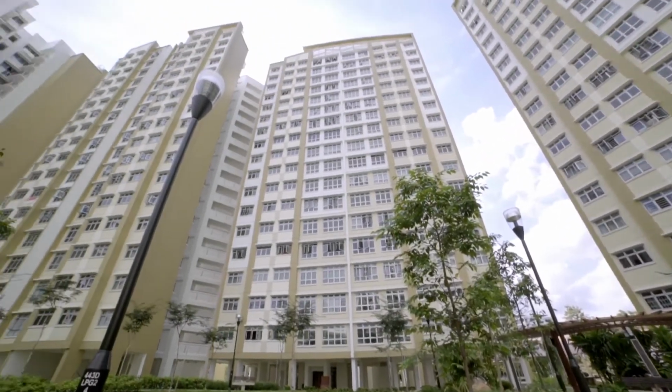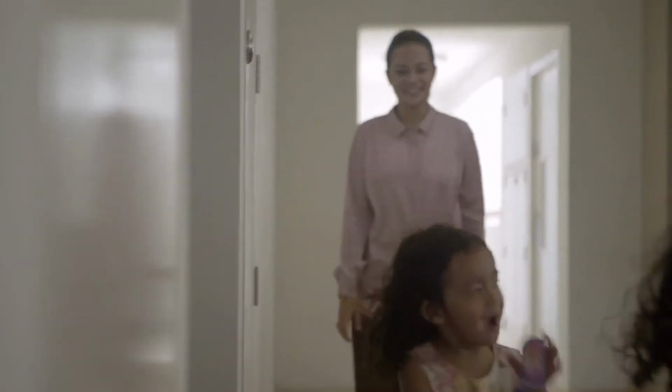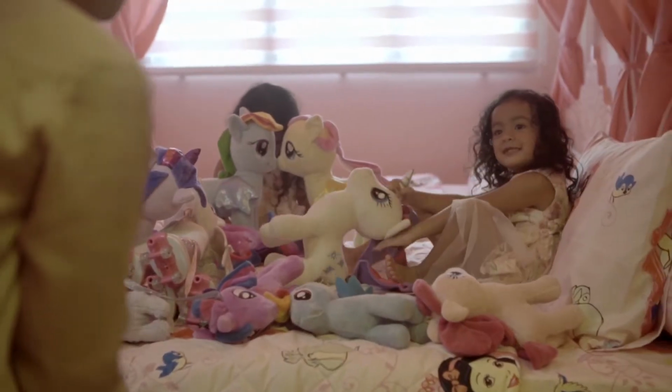If I had to describe my dream home, it would be a warm and cozy space for my family to come back to. And I want my home to be where love resides, my sanctuary.